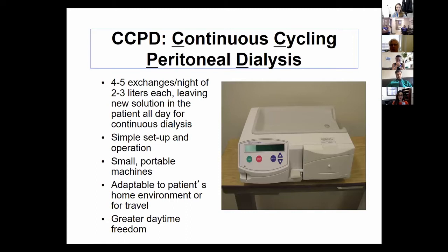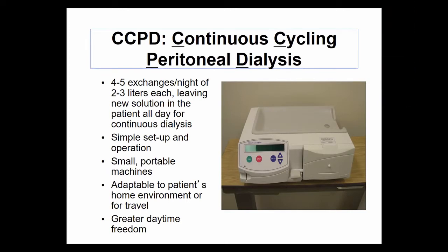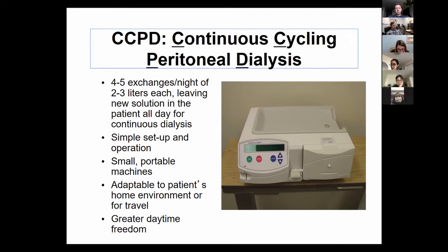But many patients, because it's certainly more convenient, have moved to CCPD, continuous cycling PD. This is basically where most or sometimes all of the PD is done at night while the patient's sleeping. This machine, as you see, cycles the fluid in and out of the peritoneal space while the patient's sleeping. It leaves it in for a few hours each time and then drains it, and does a bunch of exchanges at night. It's fairly simple, and it's a small, portable machine, as you see. Patients can travel with it. And this is nice because it gives them freedom during the day not to do anything. They can just set this up before they go to bed and then unhook in the morning and they're done.